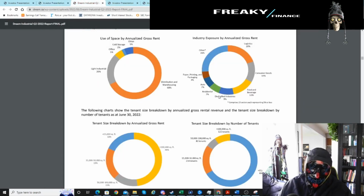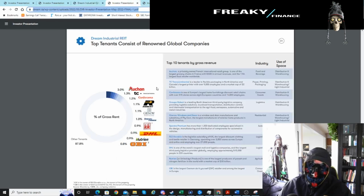Tenant wise, you can see it's 68% distribution and warehousing, and then 20% light industrial. It's kind of a catch-all. This is more informative for me: 20% logistics, 14% consumer goods, food and beverage 13%. So it's fairly diversified industry-wise, but the tenant breakdown was special because the highest tenant exposure is only 3%, which is nice. A lot of REITs have a tenant that could sometimes be in the 20s or more, even 10% is high for me for a REIT.